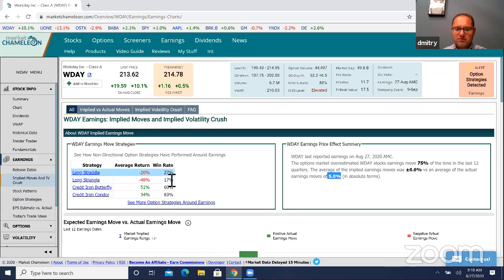This is looking at buying the straddle, buying the put and call at the money the day before earnings, and how it performed to the day after earnings. That was only a winner 27% of the time for an average loss of 20%. Long strangle, buying the 25 delta out of the money call and out of the money put, was a winner only 17% of the time for an average loss of 48%.